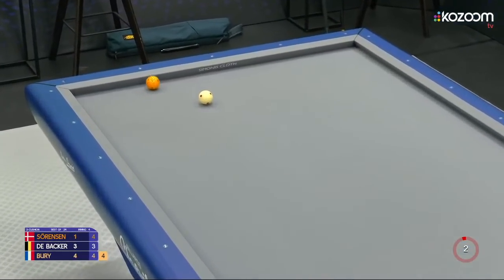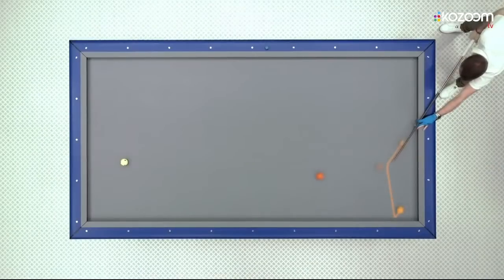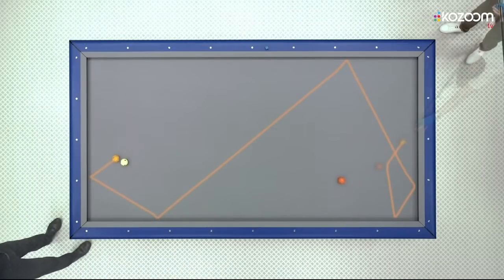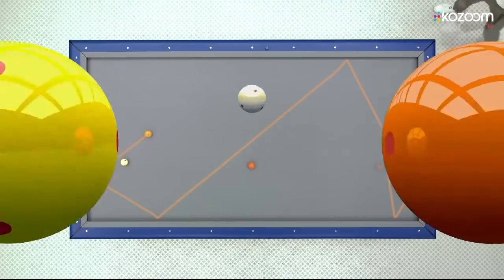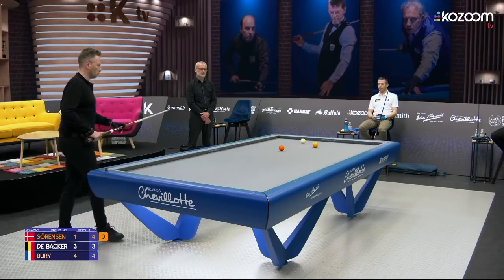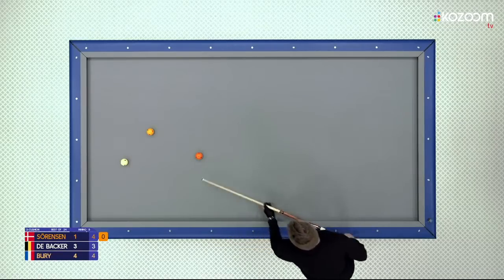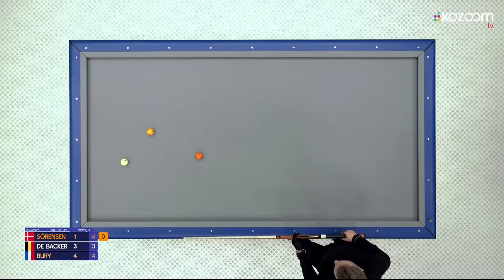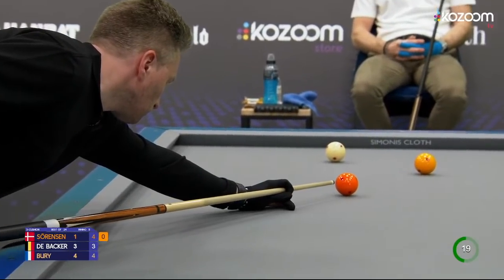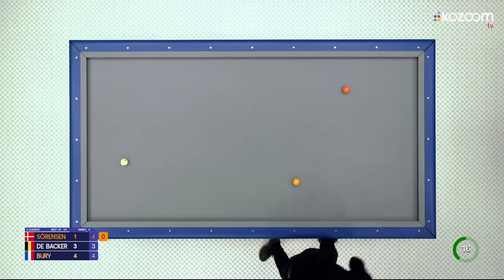Looks to be in an okay line. Very close. Yeah, he couldn't really hold down the speed of the orange. But still, this is a very difficult point. Three cushion here of the yellow with a little bit of reverse. No, it's going to be something else. Seven cushions, very thin. No, wrong cushion there.